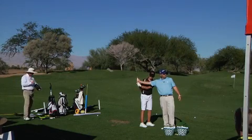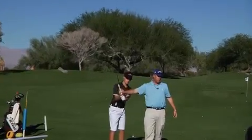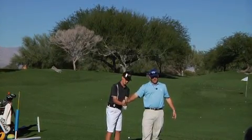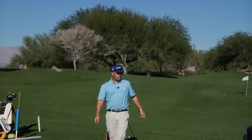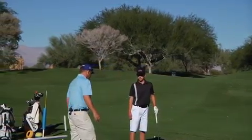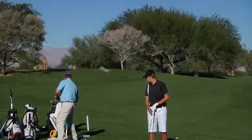And so for him, it doesn't work with everybody, but for him, the move was the left shoulder got going, the upper body dominated, and it came in steep, and the face was a little open. And he hit primarily to the right. He wouldn't pull too many to the left. So the very first thing we worked on after everything was alignment.